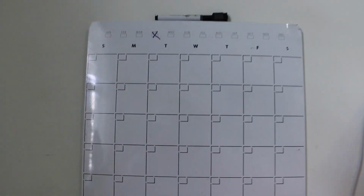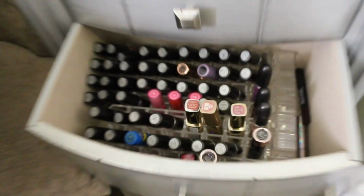I have my little calendar thing here that I always use. I always write in here like appointments, special things that I gotta do. In here I just keep a lot of my jewelry and stuff that I have. I don't have it organized any special way. The only thing that I have in here that you guys probably want to see are my lipsticks. I have to keep them in this drawer because literally this is the only place that they fit.